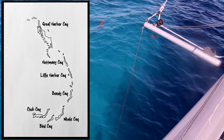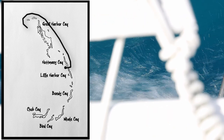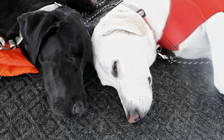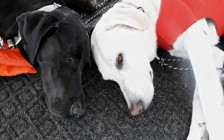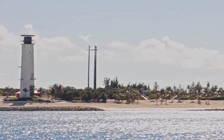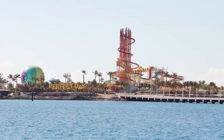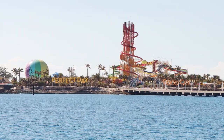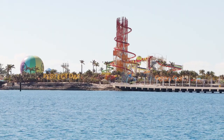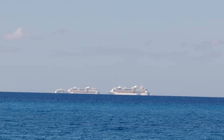From Hoffman's Key, we sail about 30 nautical miles to the west side of Great Harbor Cay, where we'll stay at Great Harbor Cay Marina for a week. On our way, we pass two islands that are exclusively used by cruise lines: Great Stirrup Cay, used by Norwegian Cruise Lines, and Little Stirrup Cay, also known as Coco Cay, where you can have a perfect day, used by Royal Caribbean Cruise Line. We also pass a flock of cruise ships awaiting the restart of cruising season.